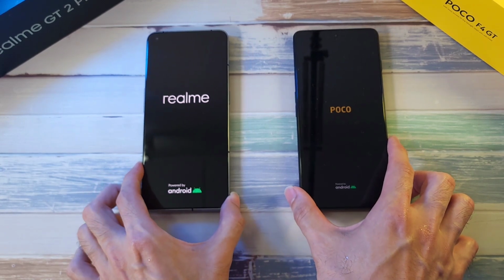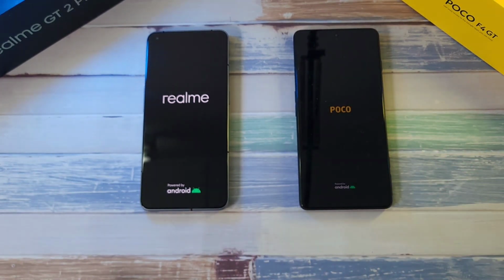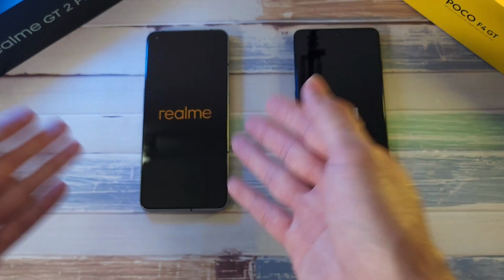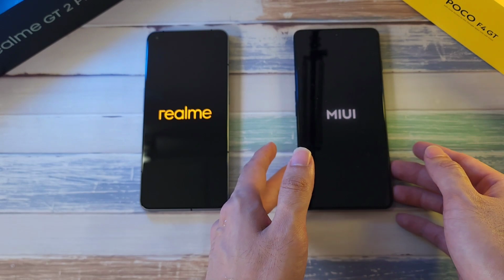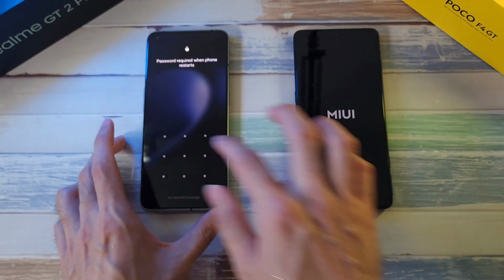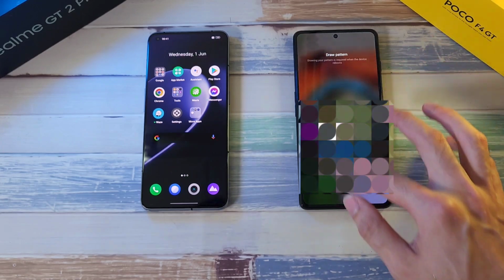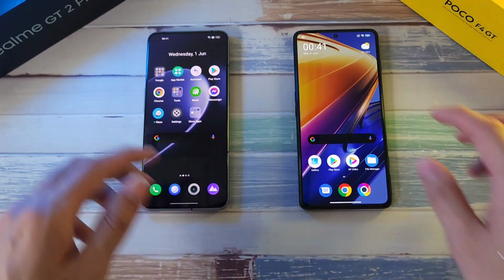The interesting thing about this test is that both of these two phones would be in their performance mode. Here with the GT2 Pro, I think they call it the GT mode, whereas over here is the performance mode. And we're going to see if there's any difference. In terms of booting up, the GT2 Pro is just slightly ahead of the F4 GT. And everything's all ready to go.